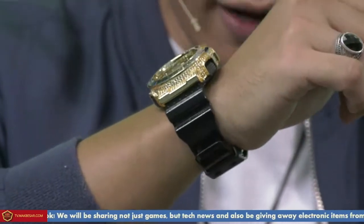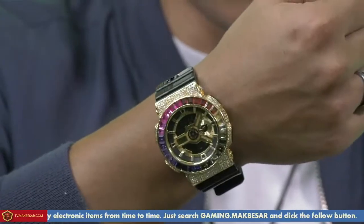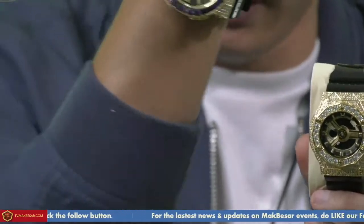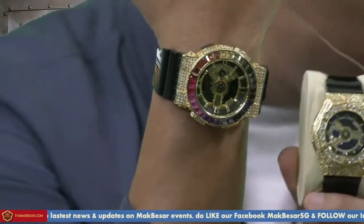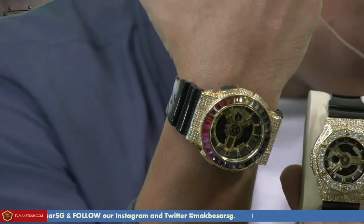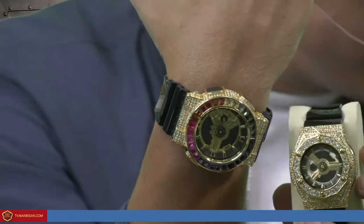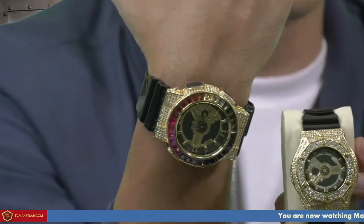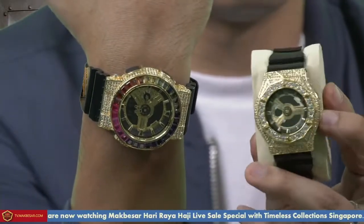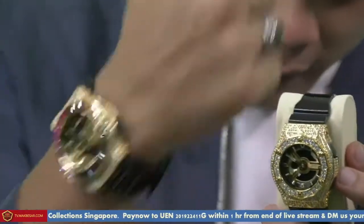Okay. By the way, we are left with only 15 minutes, guys. Alright? So this is the rainbow gold and this is the couple one. Imagine wearing this with your partner. This one, the rainbow gold, is $378, and the Baby G is $288. It's very good. It is very beautiful for couples.